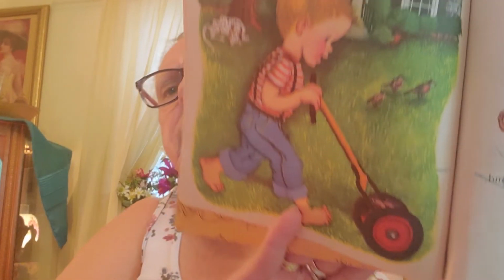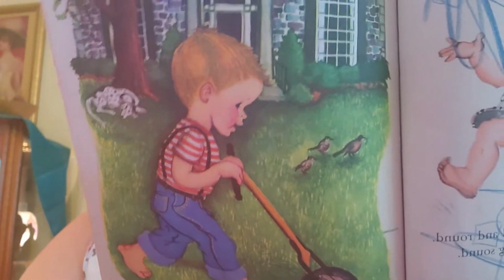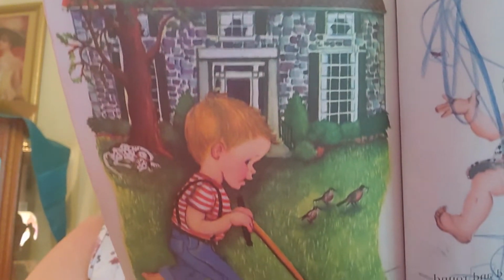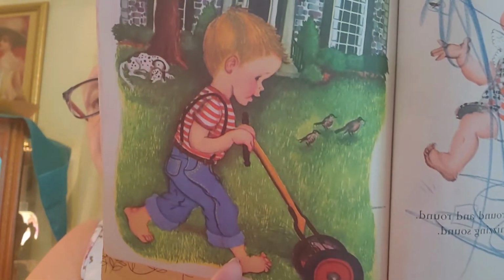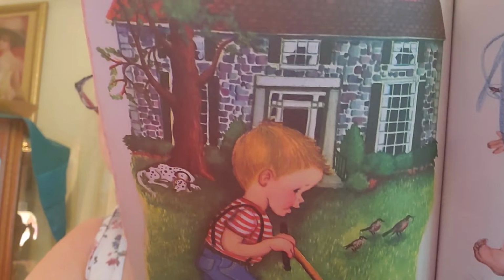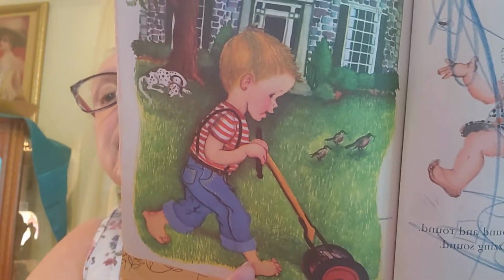Now, today, the first thing everyone's going to think is, oh, that's not safe. He's mowing the lawn with those blades and he has no shoes on. We got to remember what era it is, don't we? Back then, oh, you went barefoot a lot. And just, you know, if you get hurt, you get hurt. Toughen up.